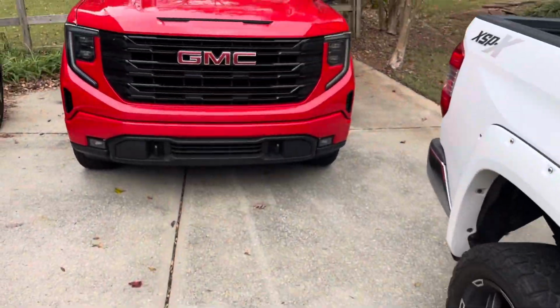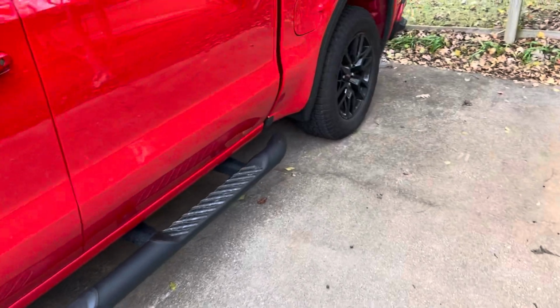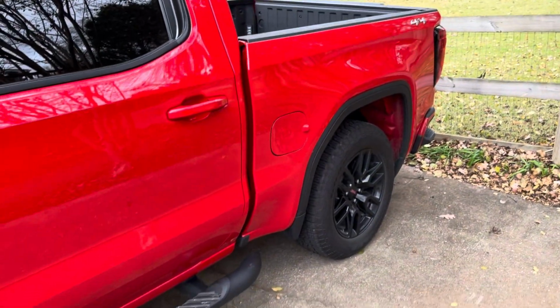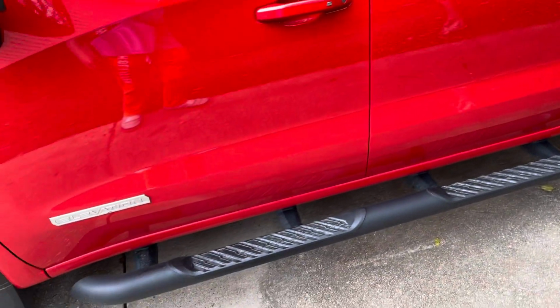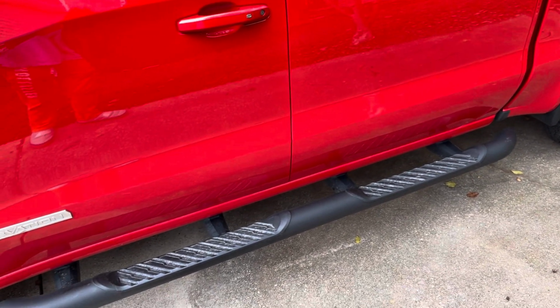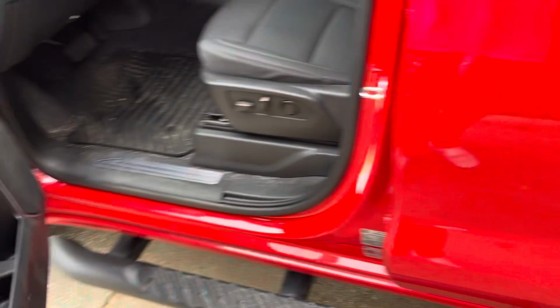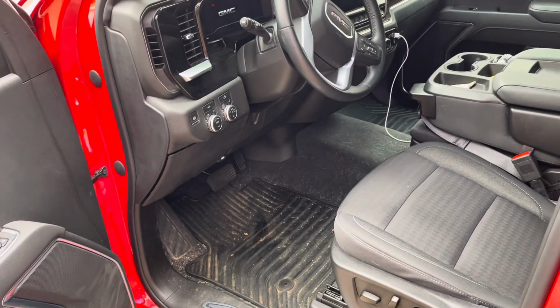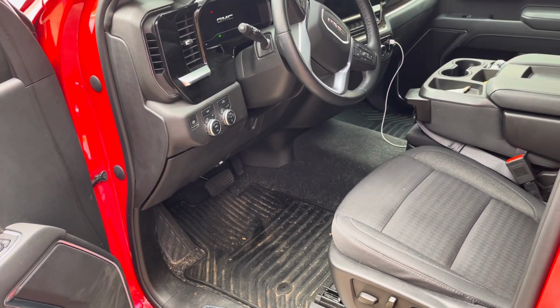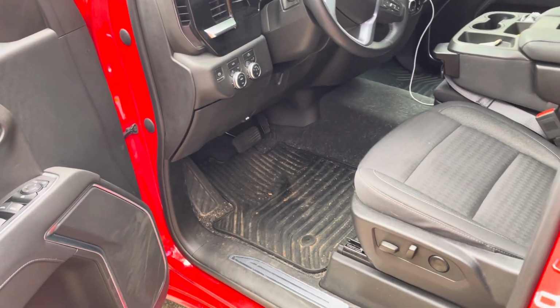Next, we're going to take a look at my dad's 2023 GMC Sierra 1500 Elevation. As you can see, he parks outside now in my old parking spot because the Canyon was just small enough to fit in the garage, but this is too big for our garage. Unlike the Canyon, which was a key start, this is the proximity system. However, GM's proximity system is different than that of like Toyota, Volvo, Honda, in that you have to push the button on the door to open it.